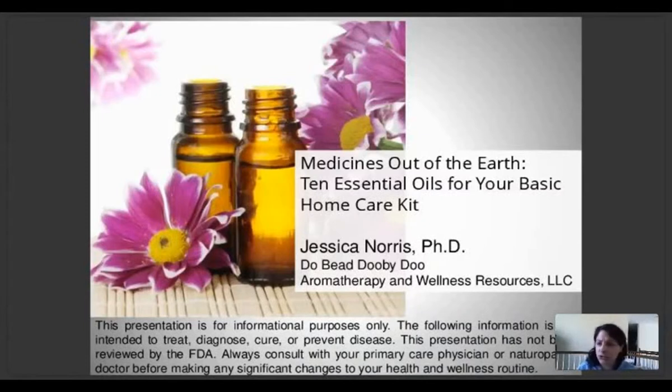So I have a couple of questions for you guys before we begin. How many of you know that lavender can calm anxiety and can help you with nervousness? Which I probably should have taken some before I started this.